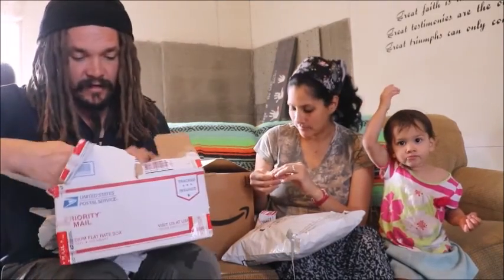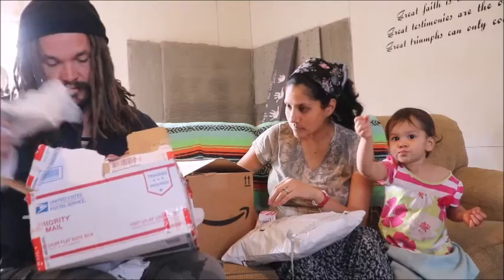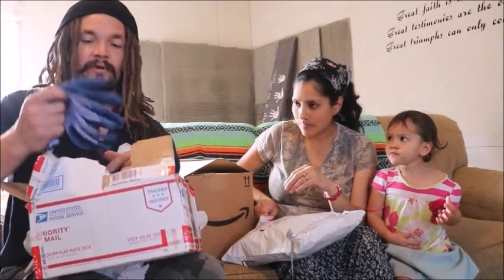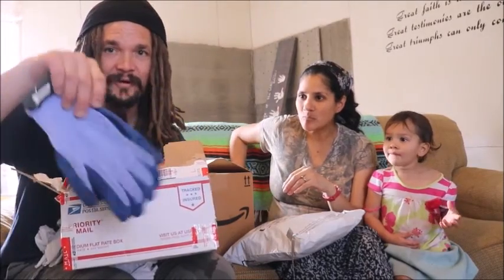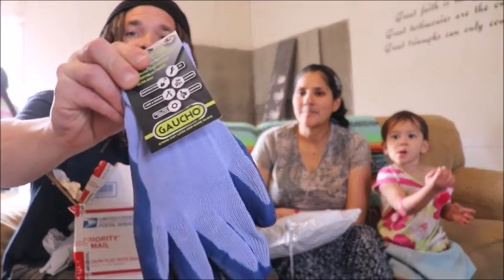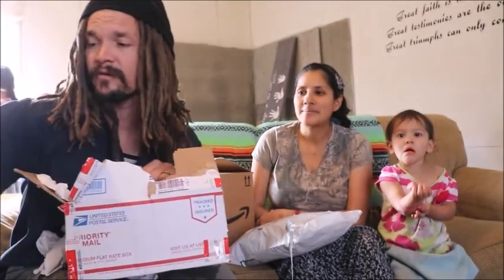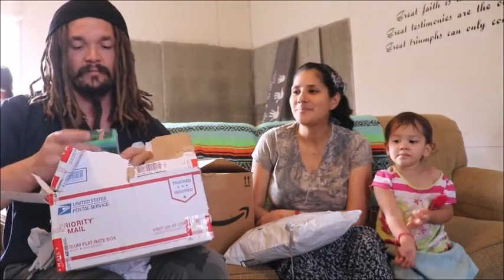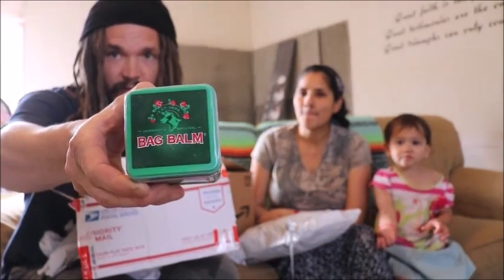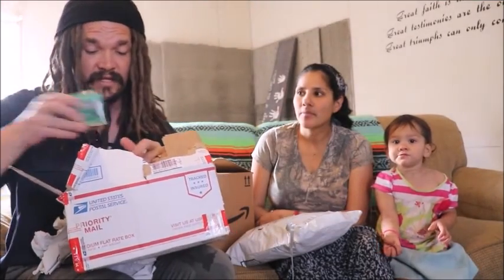So let's see what's in here. Here we go. Oh yeah, okay, whoa. These would probably be for me. Some actual work gloves. Heath, thank you so much. Hey, they're even called Gaucho. Wasn't that a song by Steely Dan? Or an album, maybe? Bag balm. Cool. We've never tried this, but I bet you we will, and unfortunately we'll probably give ourselves the opportunity pretty quickly.